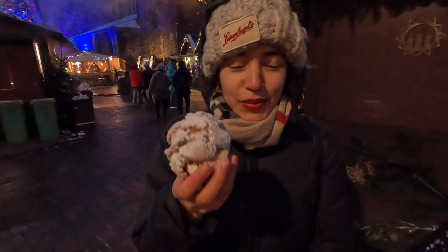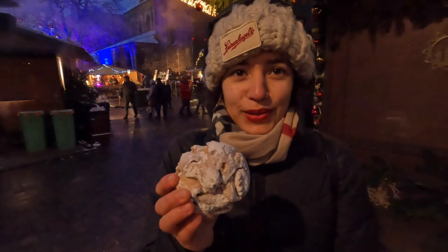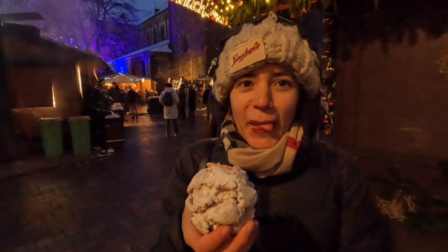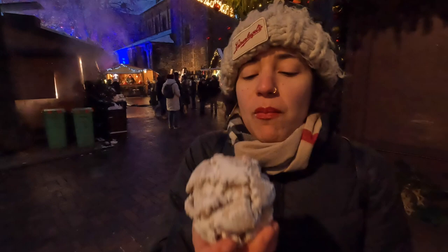Okay, so what we got here was something called a Schneeballen. I don't know exactly what it is, but it's a dessert and it's popular at the Christmas markets in Germany. So I'm gonna give it a try. I guess I just bite into it. And messy. Okay, it tastes like a cookie with powdered sugar on top. This one's the original. You have powdered sugar all over your mouth. But it's really good. This one doesn't have too much flavor, but yeah, it's a good sweet.